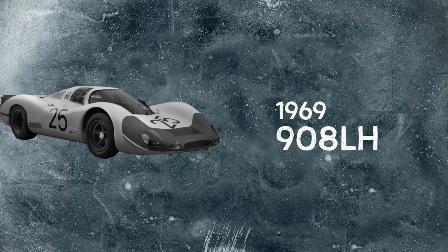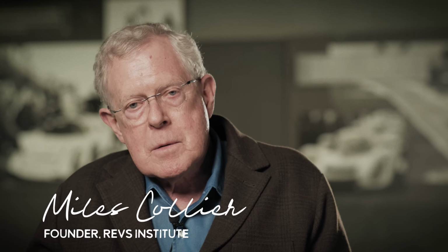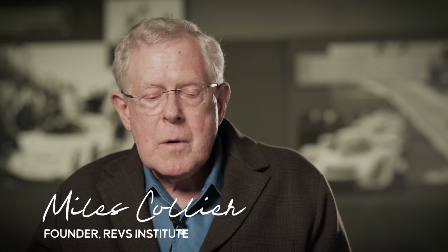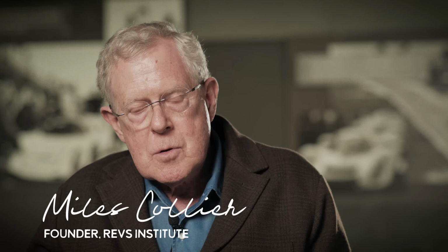The background of the 908 Langheck is basically founded in the origins of the 908 itself. At that time, which would have been 1968, the regulations had just changed for International Endurance Championship competition, and the maximum sized engine that was permissible had been reduced from 5 liters down to 3.